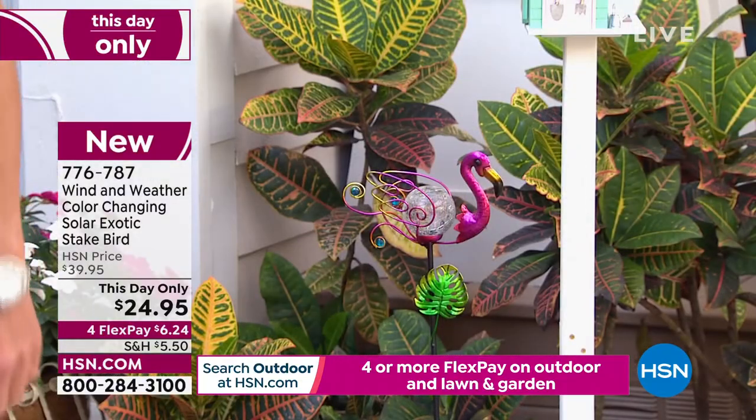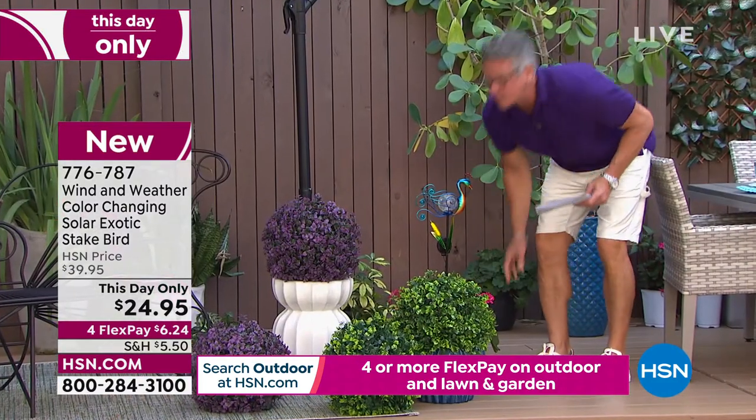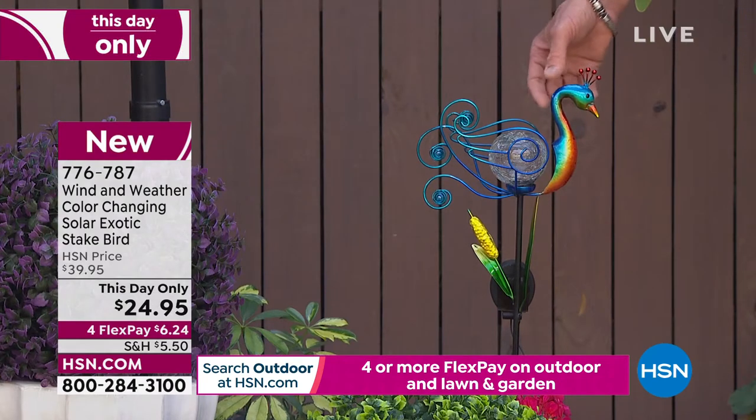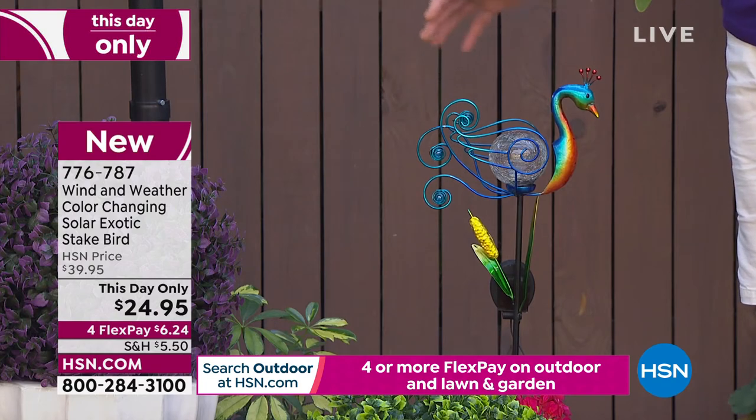I'll walk over here, and this is the swan. I love the swan. So here's the swan right here. And look what we did. We staked it. Let me turn it a little bit. Can you see that? We staked it right into a plant. Is this the peacock? It looks like a long-necked swan. All right, that's the peacock. I guess I don't know my birds that well.